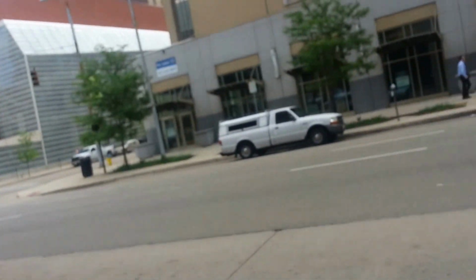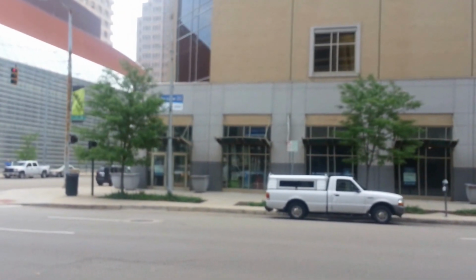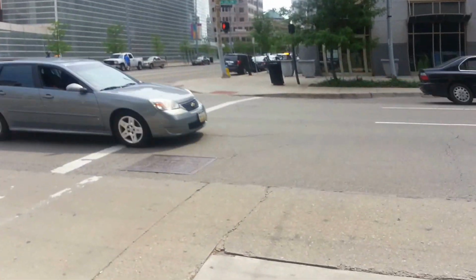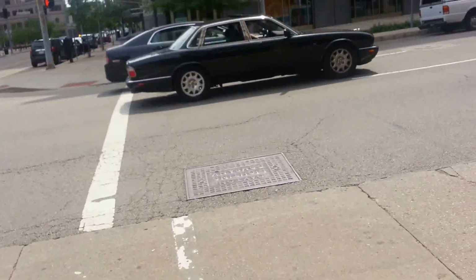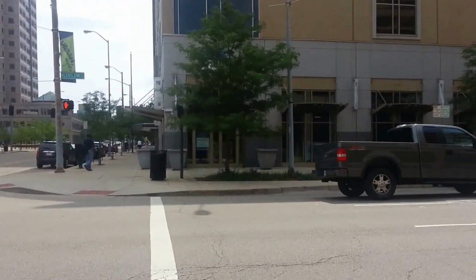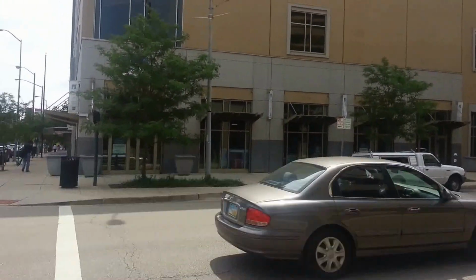vacant. And YouTube, right here across the street, I'm going to show this to you because here we have another for lease sign. Another for lease. We got 2 or 3 of them right here. Vacancies. And this is really interesting how they try and conceal this problem with, I'll get up closer to it in a second here, but they put this art crap on the windows.